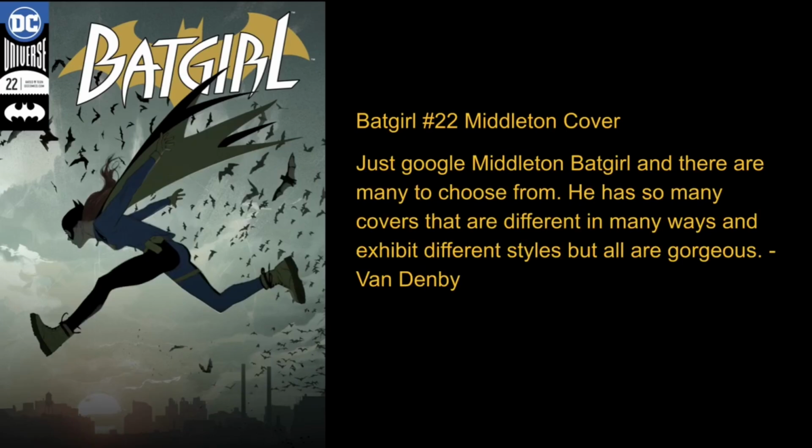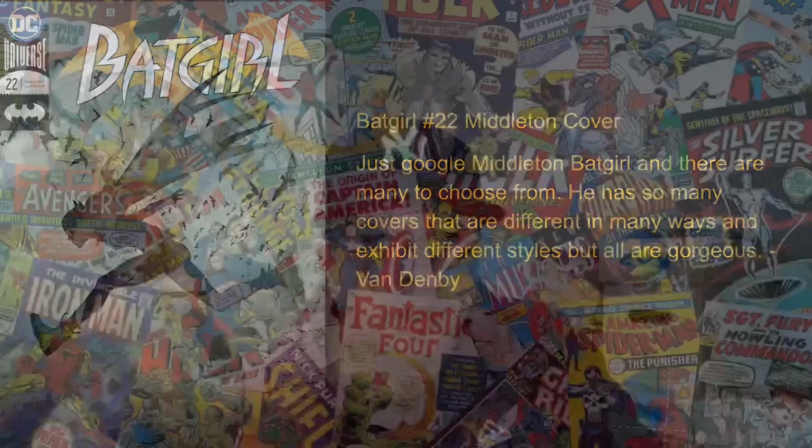I like that a lot. And Van Denby is going to go with Batgirl number 22, the Middleton cover. Just Google Middleton Batgirl, and there are many to choose from. He has so many covers that are different in many ways and exhibit different styles, but all are gorgeous. I couldn't agree more. Joshua Middleton's run on Batgirl is parallel to Art Germ's when it comes to covers. I think he has some of the most iconic covers out there when it comes to Batgirl comics. He did a really, really good run on that.